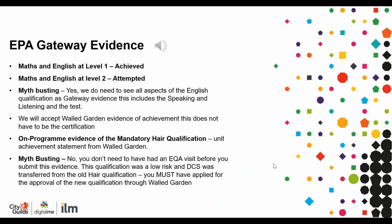Just to recap on gateway evidence, all of you should be aware that for a level 2 standard, you need to have achieved level 1 maths and English, and you must have at least attempted, if not achieved, which is obviously the better outcome that I'm sure we're all aiming for, the maths and English at level 2.